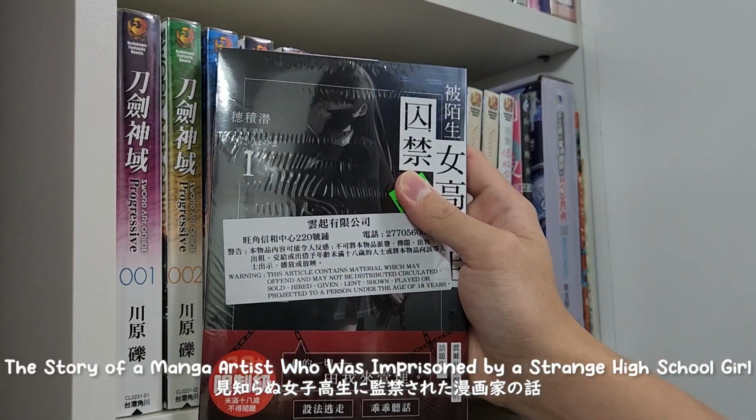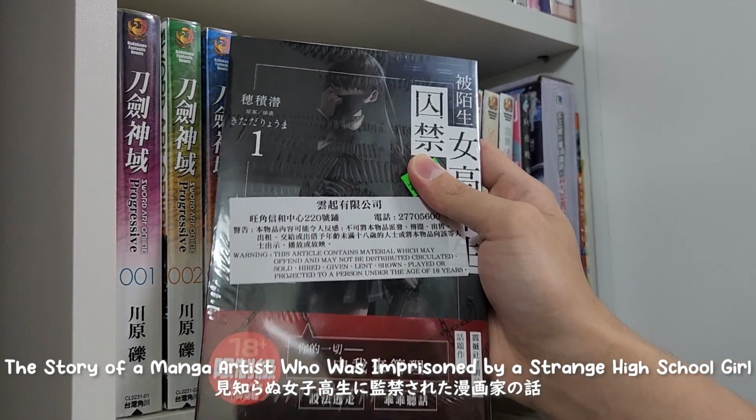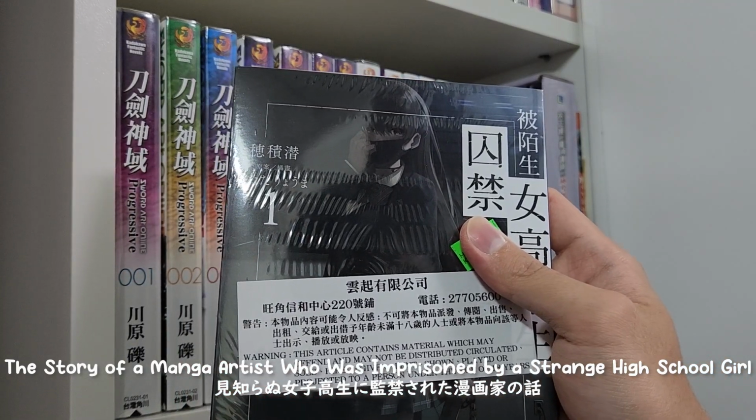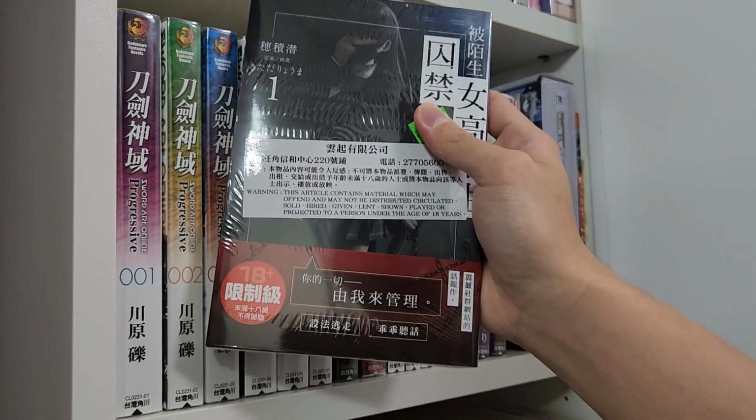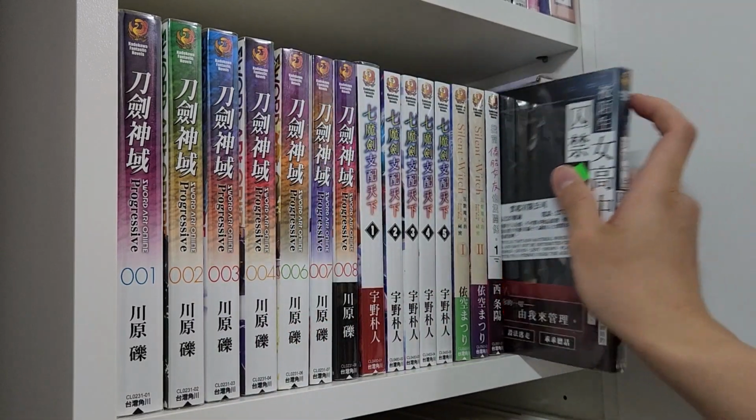Now we have the first volume of the story of a manga artist who was imprisoned by a strange high school girl. I honestly don't know how to feel about this series. It sounds very messed up, but it got my interest, so I picked it up. I might read it someday, who knows.